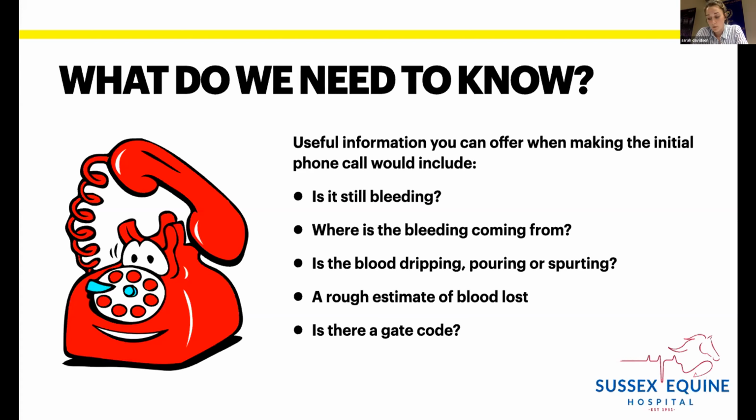Is the blood dripping, pouring, or spurting? We may take different approaches depending on the answer. There is a common phrase that you might have heard that goes, if you can count the drips, you're likely to be okay. This means the bleeding is not profuse, it's likely from a vein and shows promise of stopping without too much issue. Pouring or spurting blood could well be arterial, and it is an emergency.